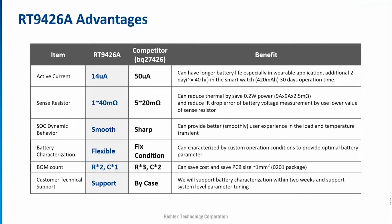In addition, our product can support R-sense as low as 1 milliohm. It only requires few external components, two resistors and one capacitor. There are three components in total. Compared with our competitor's solution, which requires five external components, you can save two components. This is also a save on BOM cost for customers.